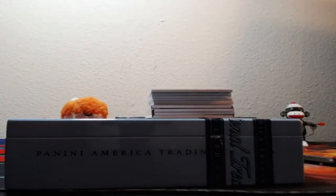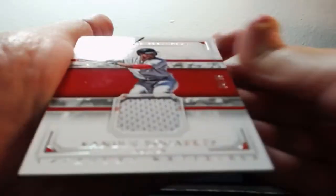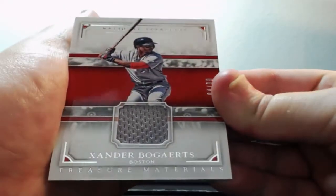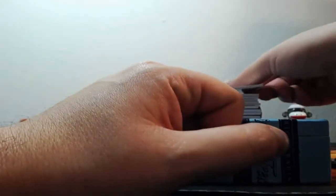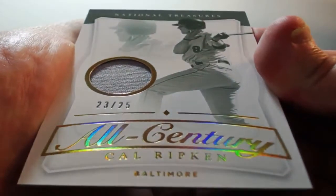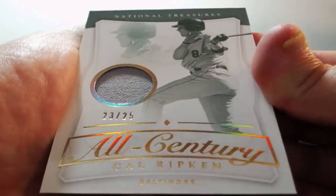Alright, let's go. Out of 99, Xander Bogaerts, baby jersey swatch for the Red Sox. Out of 25 for the Orioles, Cal Ripken Jr., jersey all century. For the Orioles, 23 of 25, Cal Ripken.